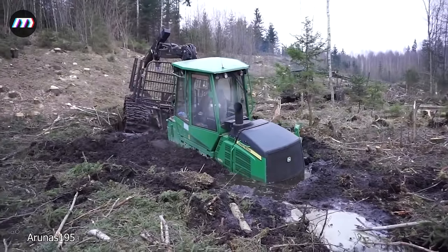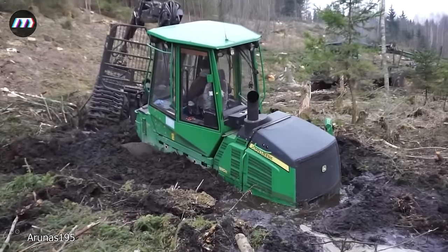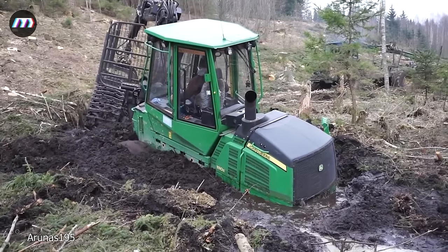Mud bathing is very good for your health, but maybe the John Deere 1110E guy needs to see a doctor because he bathes for too long.